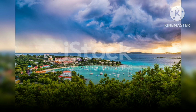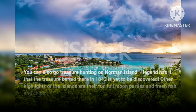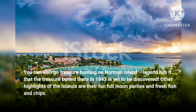You can also go treasure hunting on Norman Island. Legend has it that the treasure buried there in 1843 is yet to be discovered. Other highlights of the islands are their fun full moon parties and fresh fish and chips.